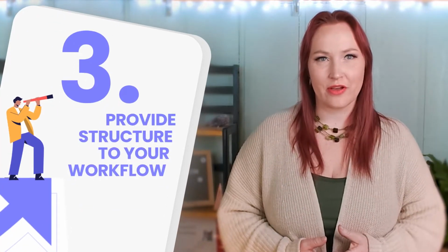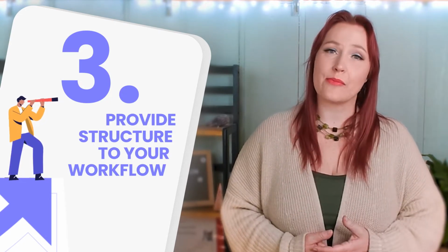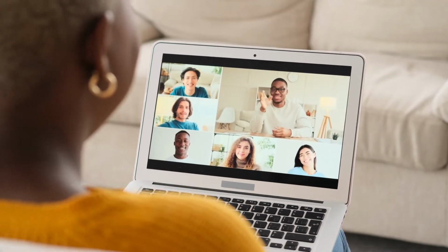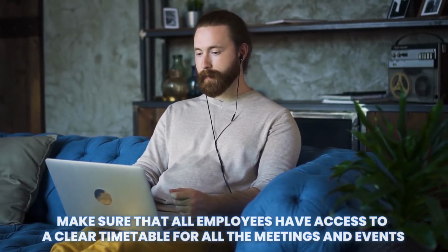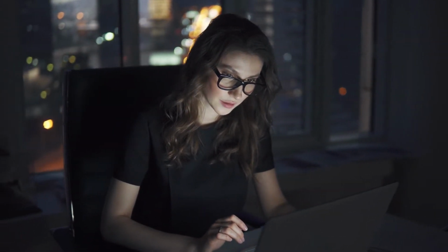Provide structure to your workflow. Distributed teams rely on workflow that is predictable and structured in order to collaborate efficiently. This is why it's crucial to create a sense of rhythm in every working day. The first step is making sure that all employees have access to a clear timetable for all the meetings and events. However, it's also extremely important to consider that if your team is spread across multiple time zones, almost any time for a meeting will most likely inconvenience someone. So it's always a good idea to rotate meeting times so that the inconvenience of having regular meetings doesn't fall on a single person. And speaking of meetings, they need structure and adjustments as well.